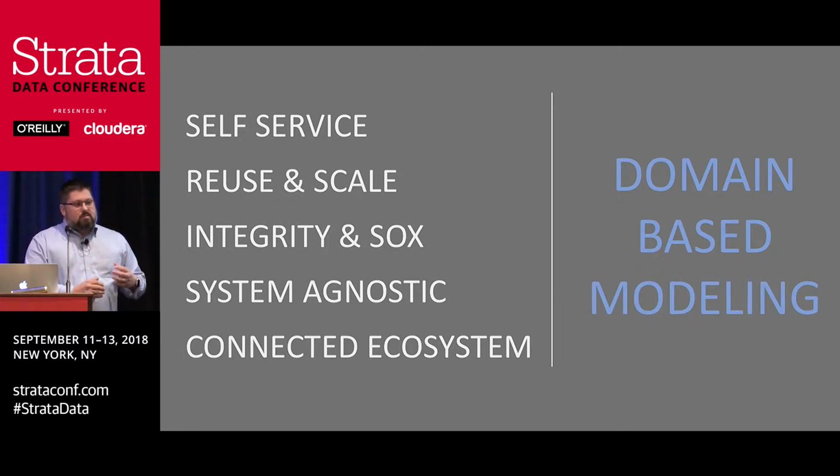That self-service in particular, along with the desire that each of my engineering and development teams should not have to reinvent the wheel, but should be able to use a singular investment in data engineering and design to then enable products on top of the data platform, is the reason that we focus on this idea of model once, use in multiple locations.